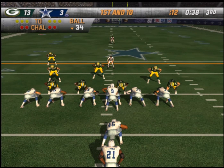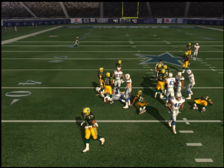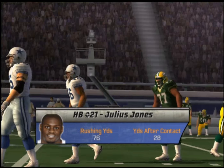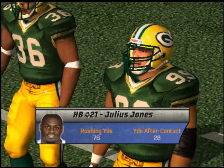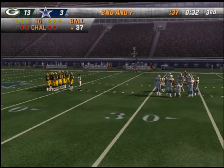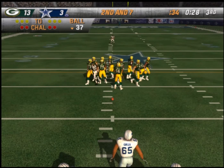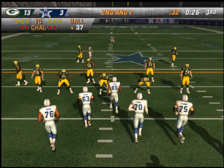Jones, the deep man. Hand it off. Jenkins is there on the stop at the 37. This back loves to hit the defenders when they come close in for the tackle. He sees the hit coming, lowers his shoulder, and then boom, the defender's left lying there on his back. Ball on their own 37.